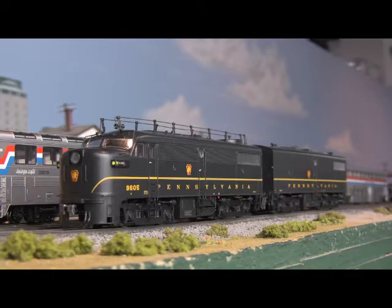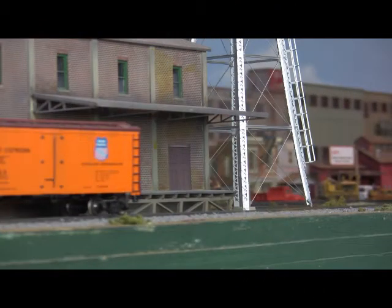Also available in Union Pacific, Great Northern, Reading, and Lehigh Valley liveries. Come pick yours up today. Also arriving on our shelves this month, Proto 2000 0-8-0 steam switchers.